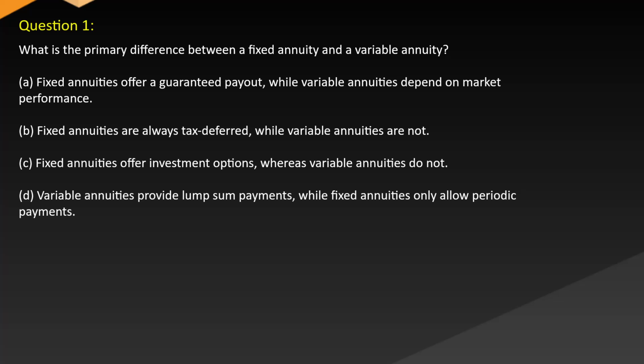Question 1. What is the primary difference between a fixed annuity and a variable annuity? A. Fixed annuities offer a guaranteed payout while variable annuities depend on market performance. B. Fixed annuities are always tax deferred while variable annuities are not. C. Fixed annuities offer investment options whereas variable annuities do not. D. Variable annuities provide lump sum payments while fixed annuities only allow periodic payments.